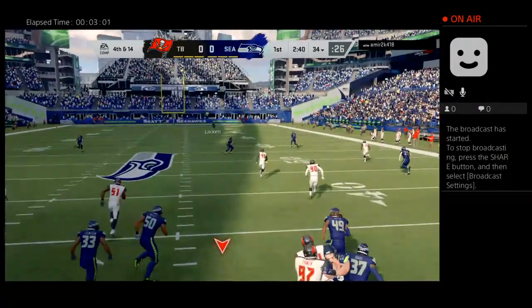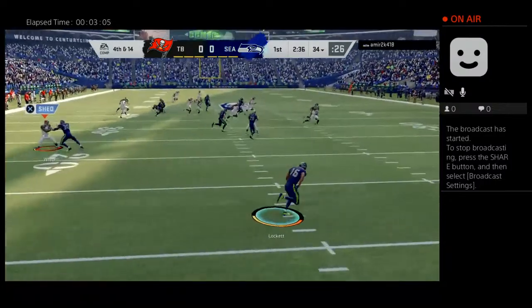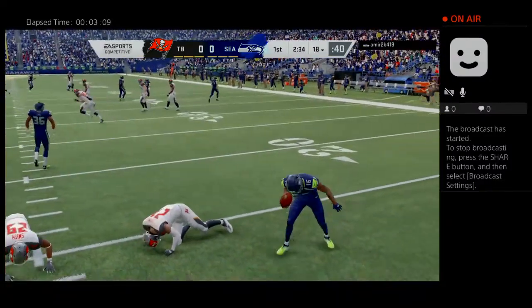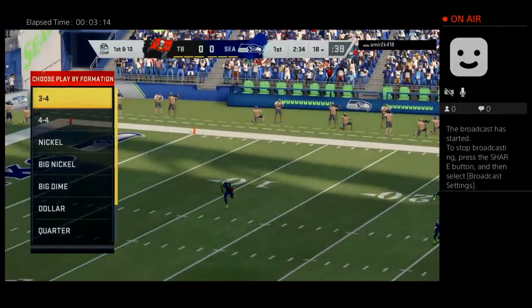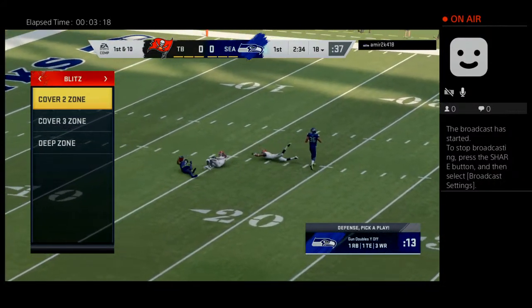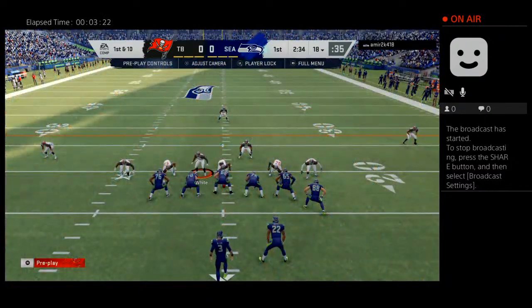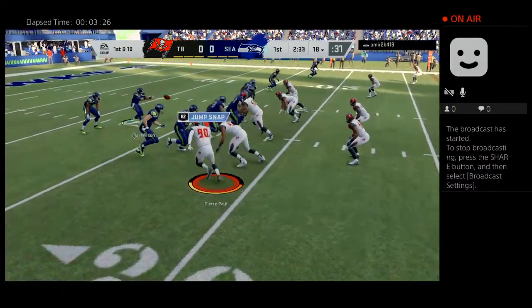The punt team on now as Pinion sends this one away. Returnable for Lockett. That's going to go in the books as a 55-yard punt. Well done. And it'll be Seahawk football, 1st and 10. Wilson and the Seahawks take over now, 1st and 10 at their own 18.